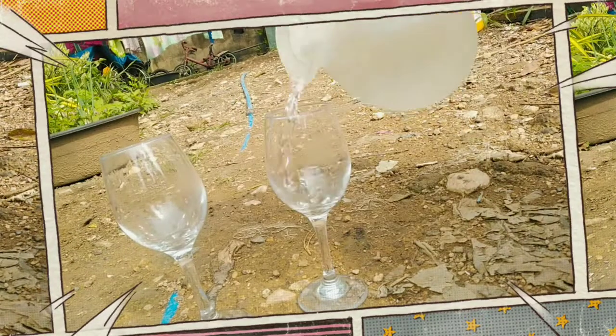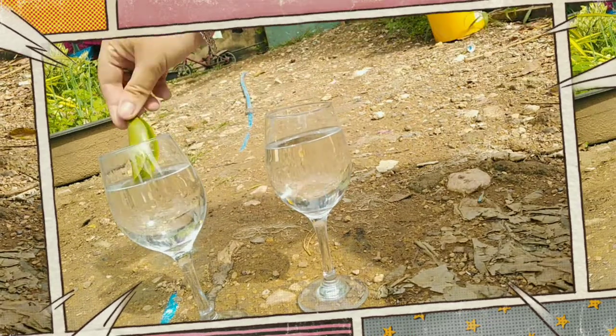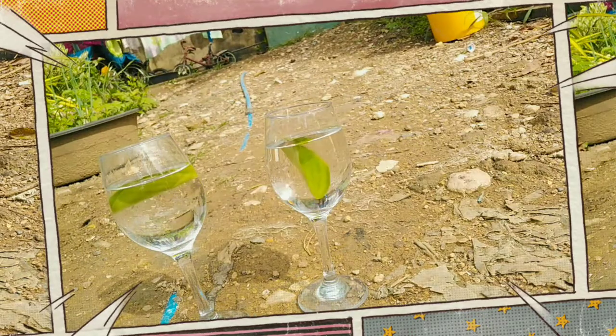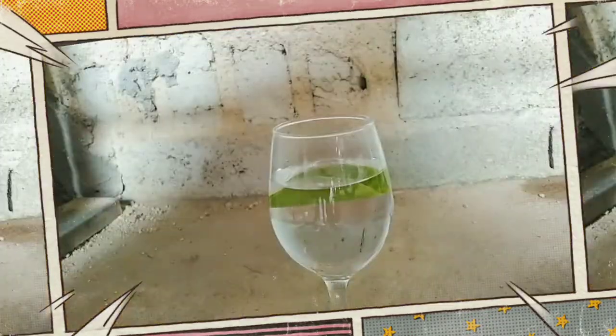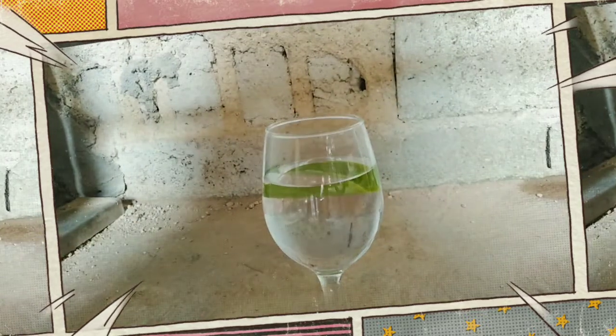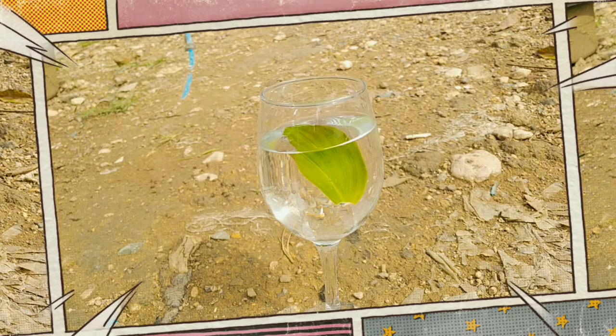Second experiment, plant breathing. Begin with two clear glass or plastic containers filled with water at room temperature or in a sunny place. Inside one of the containers, place a freshly picked leaf. Leave it on the stove for a few hours. After 1 to 2 hours, check both containers to observe any changes.